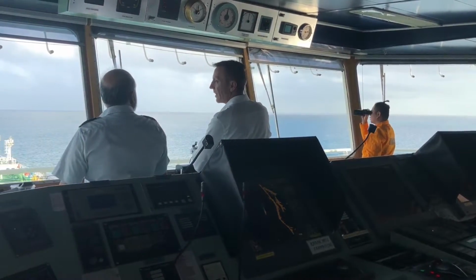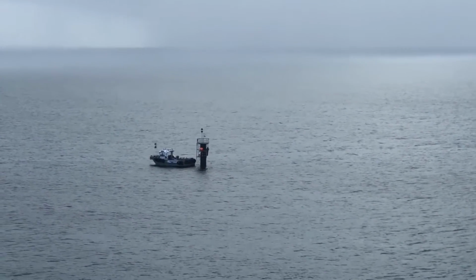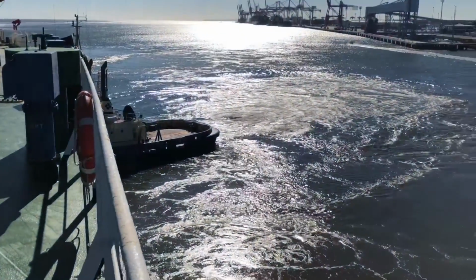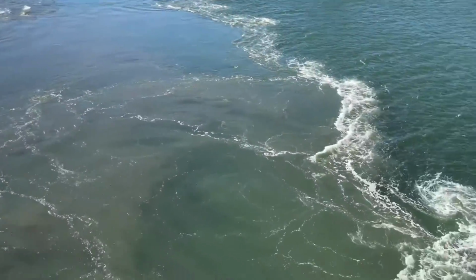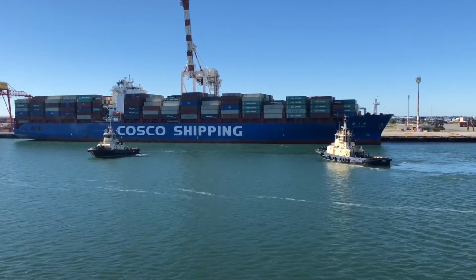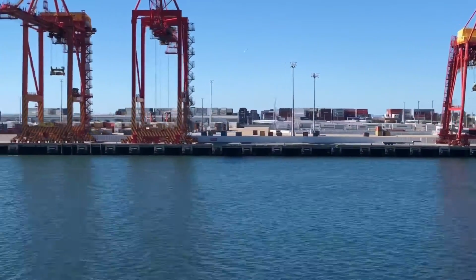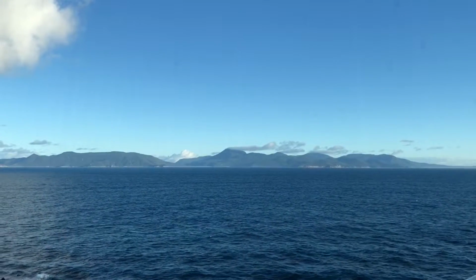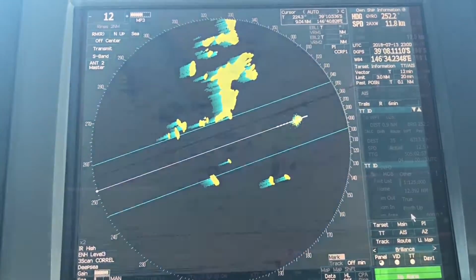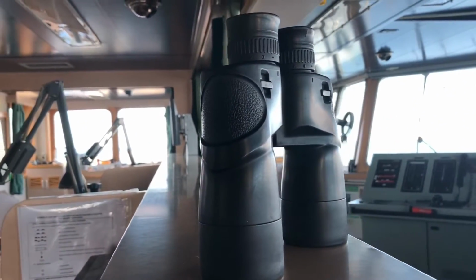In addition to the GPS, the navigator has an impressive array of navigational and communication equipment to help him in his task. My ship's bridge has radars, electronic chart display information systems, echo sounder for determining depth, equipment for receiving current weather maps and information, and a range of communication equipment, both radio and satellite based.